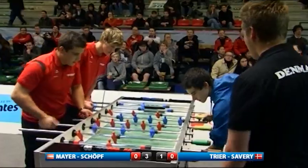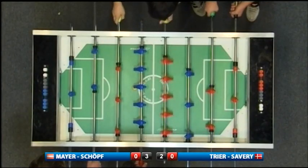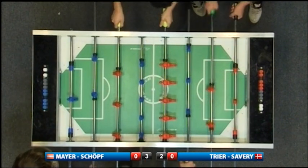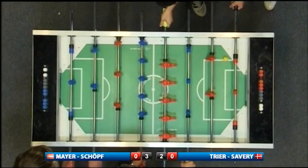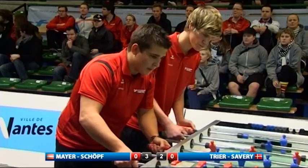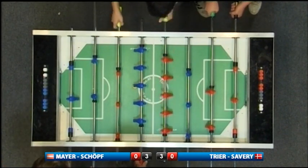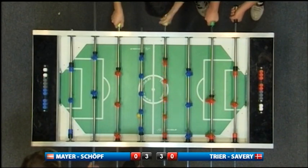That shot down the middle by SAVERY into the goal. It's 3-2. Picked up here by Emil. And again, Emil SAVERY, 2 in a row from goal. It's 3-3. 2 quick ones from the Danish pair.